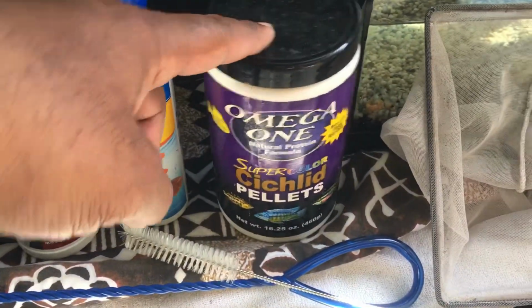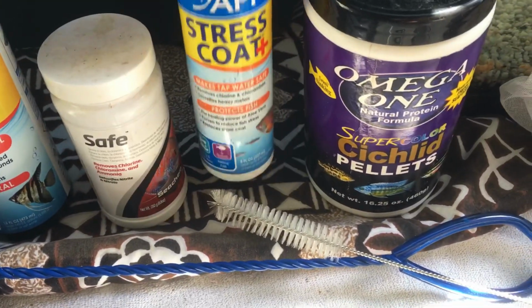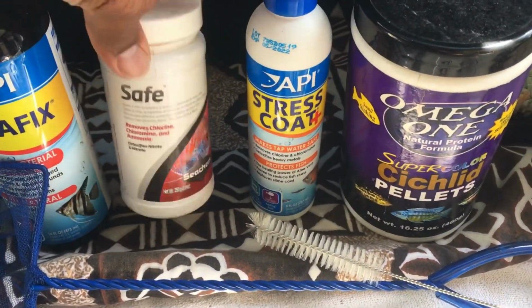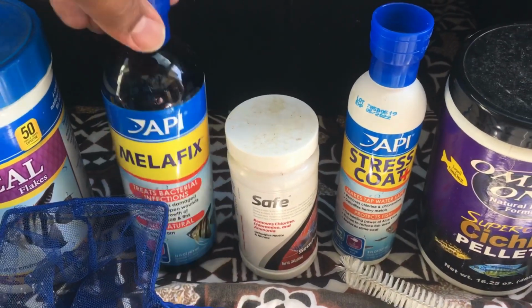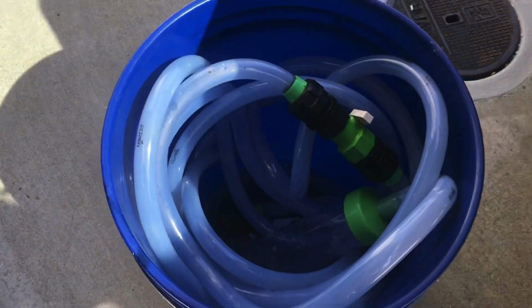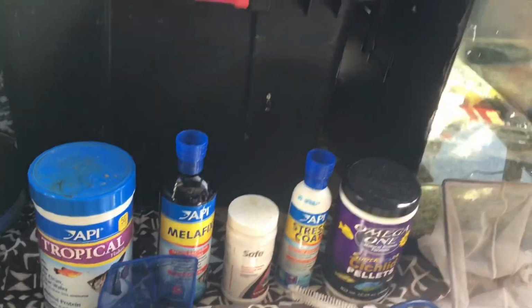We got some Omega One cichlid pellets for color. We got a Stress Coat, which is about half full, that we're gonna put in the new tank where the fish are gonna go. Then a container of Safe, which is about half full, and Melafix, which is pretty much a full bottle. We're gonna put some Melafix in the water as well. API tropical flake food, and check it out, he gave me the bucket with a brand new python. Check that out. Oh yeah, then we got a test set over there. But not only that, I forgot, we also got a big pack of krill that he gave me. So we got a pack of krill in the freezer.